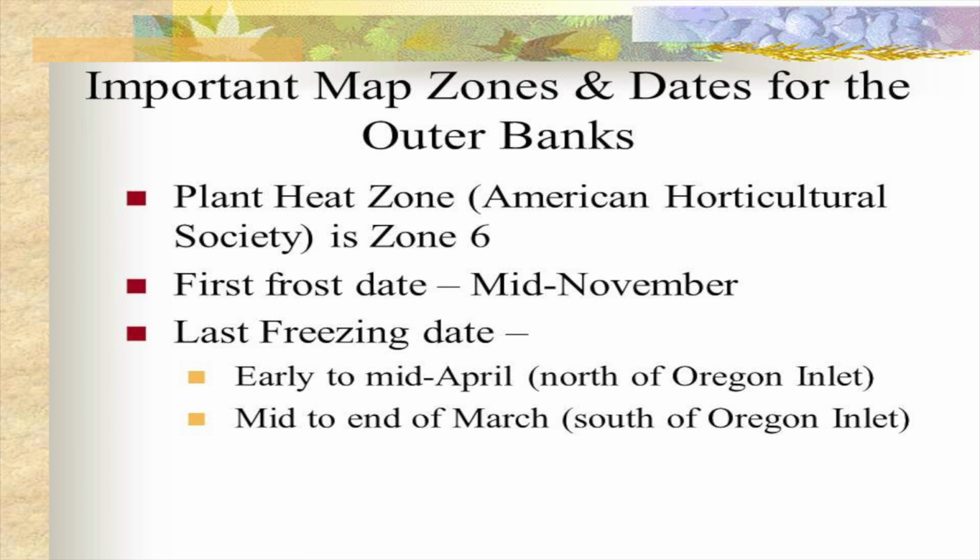The other zone date you're going to have to remember is the plant heat zone. All plants live in temperatures between what is cold and what is hot. We're Zone 6. What that means is we have from 45 to 60 days each summer of temperatures exceeding 86 degrees. We have to know these two zones simply because when you order plants, it will give you this information. And if you want to order a perennial, you want it to live through the winter.